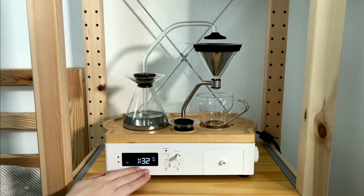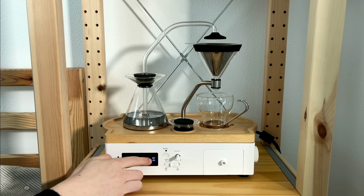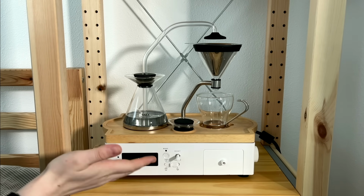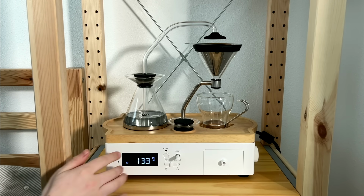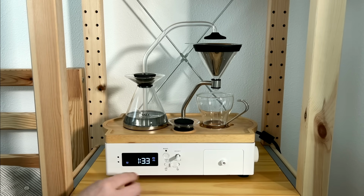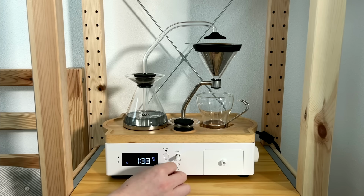Now, I've already set the timer on this clock. You can have a 12-hour clock, or you can have a 24-hour clock, whichever is your preference. Right now, as you can see, it is 1:33 p.m., and I have it in the alarm and brew setting right here. This little toggle right here has a couple different settings.